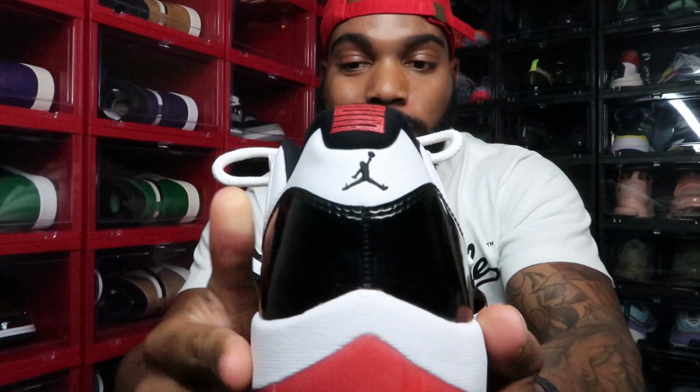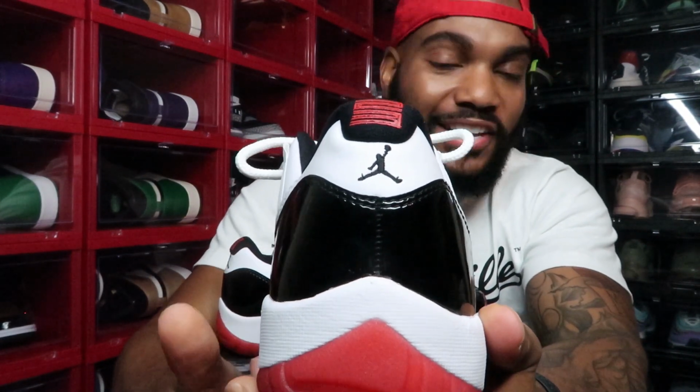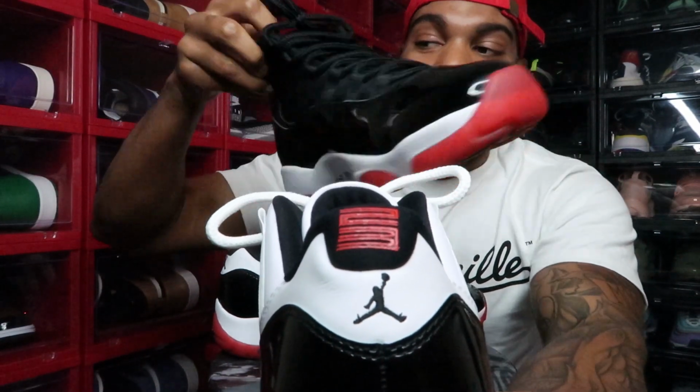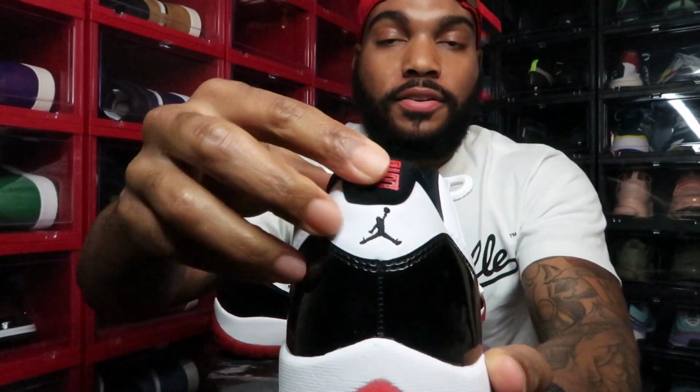They even decided to put a little baby Jumpman in the back. That was very fitting for this shoe, because it is a low, meaning that, in my honest opinion, and this is just how I feel about lows, it is the baby version of the actual dad, the Retro 11s. So it is the baby version. And then you're also gonna have your small 23 on the back heel.